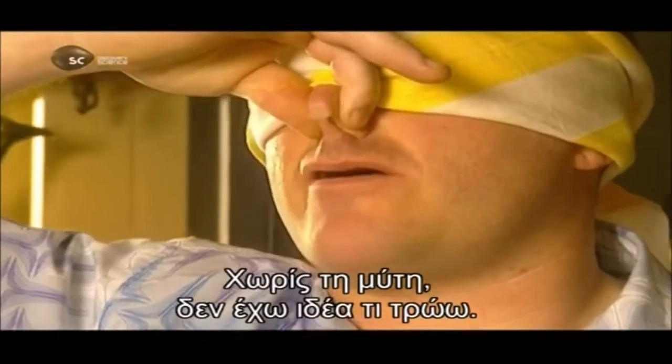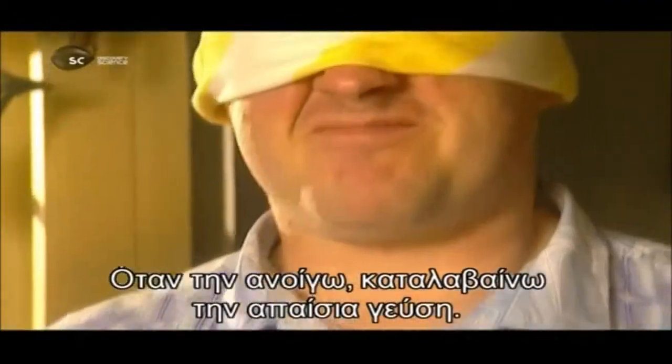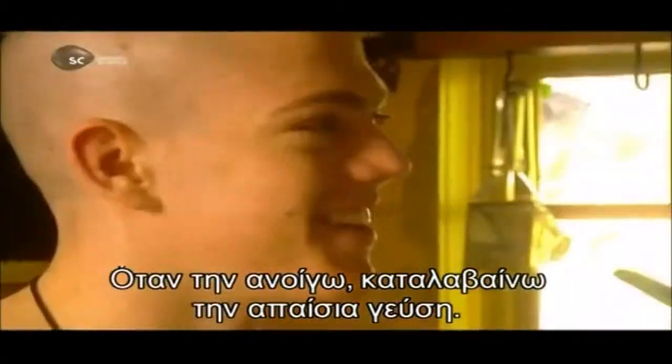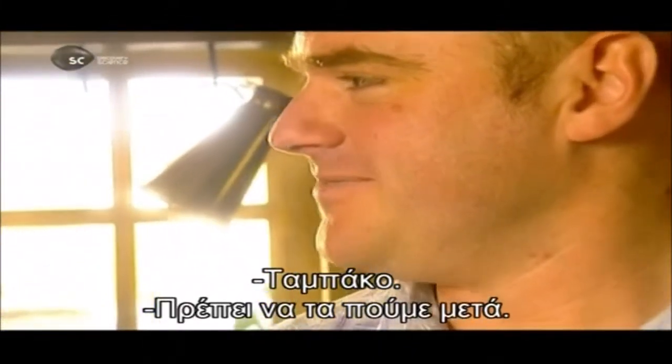Without the nose, I've no idea what I'm eating. If you let go of your nose. Oh, God. With it, I immediately realise I'm eating something totally vile. That is disgusting. What is it? It's a jelly of snuff. We need to have a serious talk later.